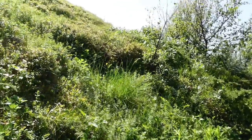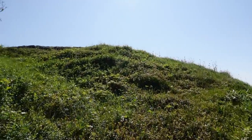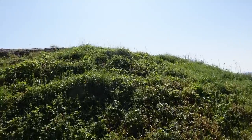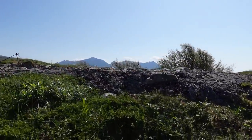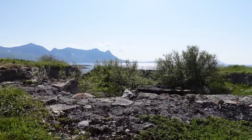Yeah, you can go if you want to. I'm going to do the hard way, be an extra explorer, and walk to the top with you guys. And I do think I know what's here. This is the last 10.5 centimeter gun position, indeed. Oh, wow. Oh, wow.